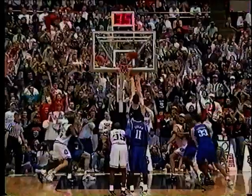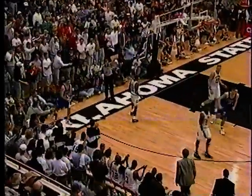Rafe LaFrenz to the free throw line. We'll shoot a 1-1 here. He's a 64% free throw shooter. He goes in and out, no good. The ball goes out of bounds off Gurley. The Cowboys will get it back.